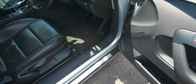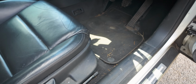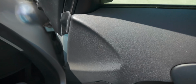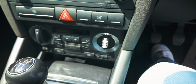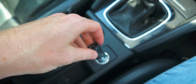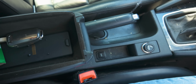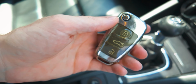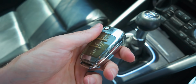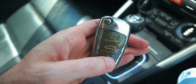Let's have a look up front then. So, yeah, just wants a good clean, I think. Excuse the sniffles. Ooh, right. Has this ever been used? A few times, not too bad. We've got an auxiliary port there, that's good. And oh, we've got a spare key. Look at this. Someone's put it in a very Essex style sort of vajazzly key case. Look at that. But at least we've got 2, and it works.